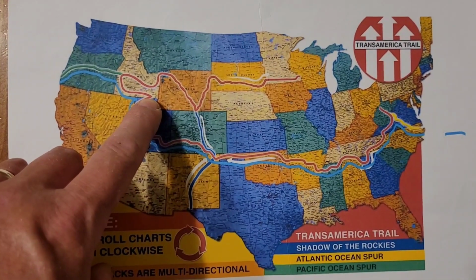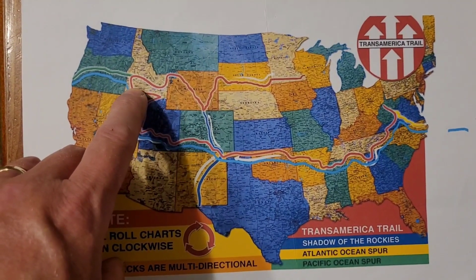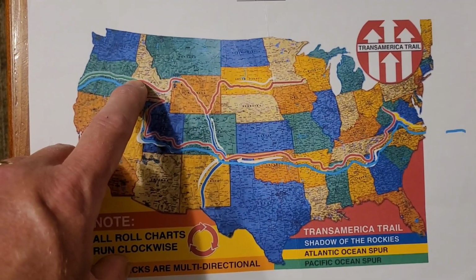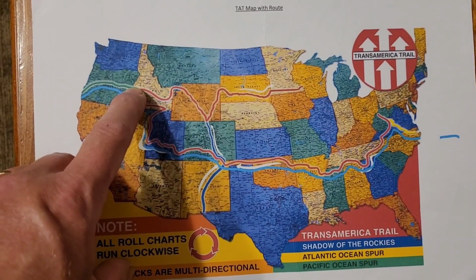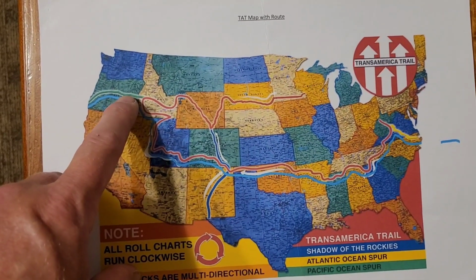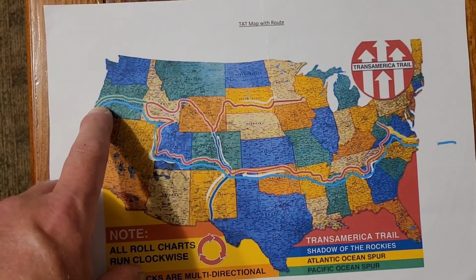And we stay on the main TAT through the vast majority of Idaho, and then we branch off west towards the coast on the Pacific Ocean Spur, which goes through Oregon all the way to the end of the trail. So we just come out of Utah, and this here behind me is the state line with Idaho, and that's the state we're going into.